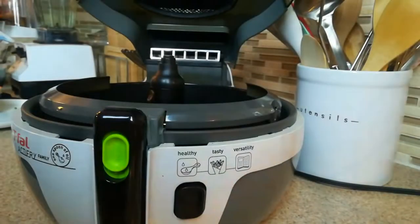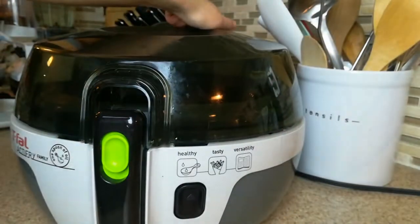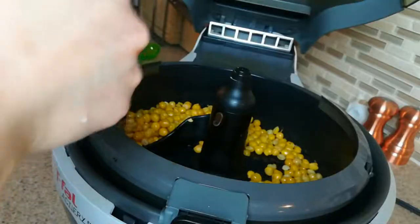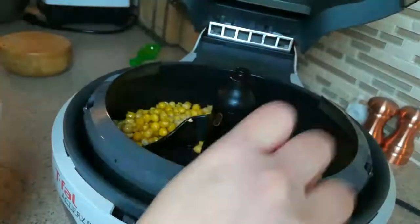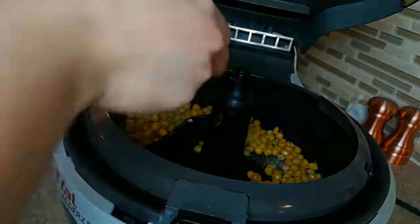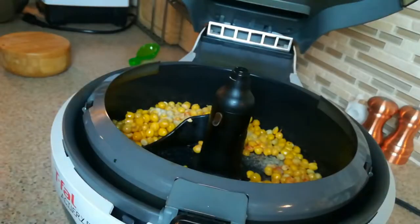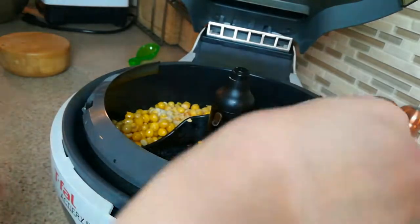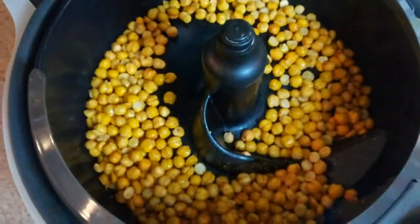You're going to add your chickpeas and your oil into your Tefal, and the total cooking time is going to be 20 minutes, but I'm only going to set it to 10 minutes because I'm going to add my seasoning. So I'm going to add some chili powder, onion powder, garlic powder, some salt, and a bit of paprika. I like to add my seasonings halfway through the cooking time because if you add it at the beginning, I find the seasoning disintegrates and you don't taste anything at the end. So I add it halfway through and then cook it for another 10 minutes, and at the end it becomes super roasted, super flavorful, crunchy, and perfect for snacking.